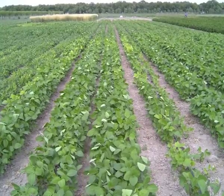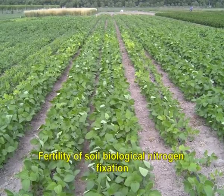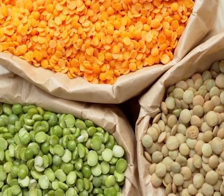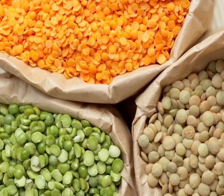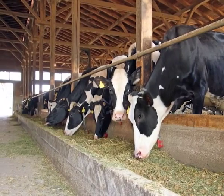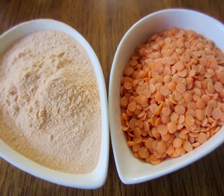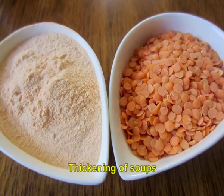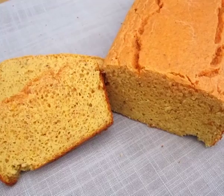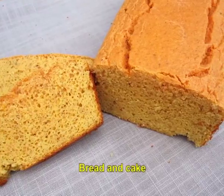Since it's a leguminous crop, it improves the fertility of soil through biological nitrogen fixation. Lentil seeds also provide a source of starch for textile and printing. Lentil residues form important livestock feed. Lentil flour is used for thickening of soups. It's mixed with wheat flour in bread and cake production.